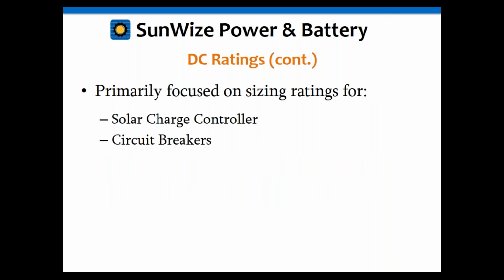Okay, and again, these ratings should focus mostly on the overcurrent protection, but they can also apply to relays that might be needed for things and other components in the system as well. Everything should be rated for those DC voltages.